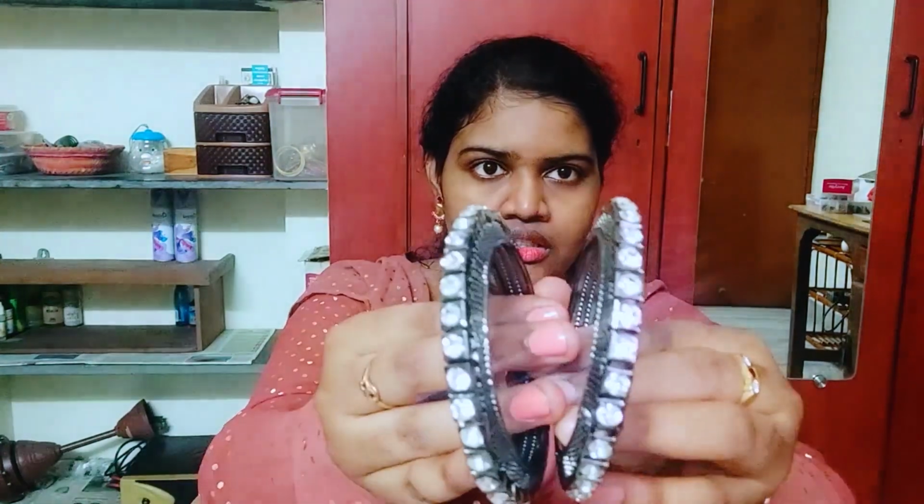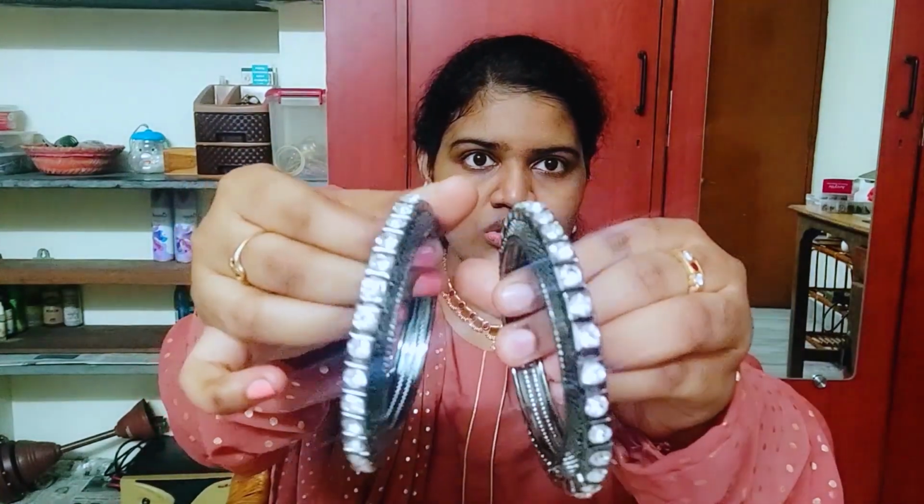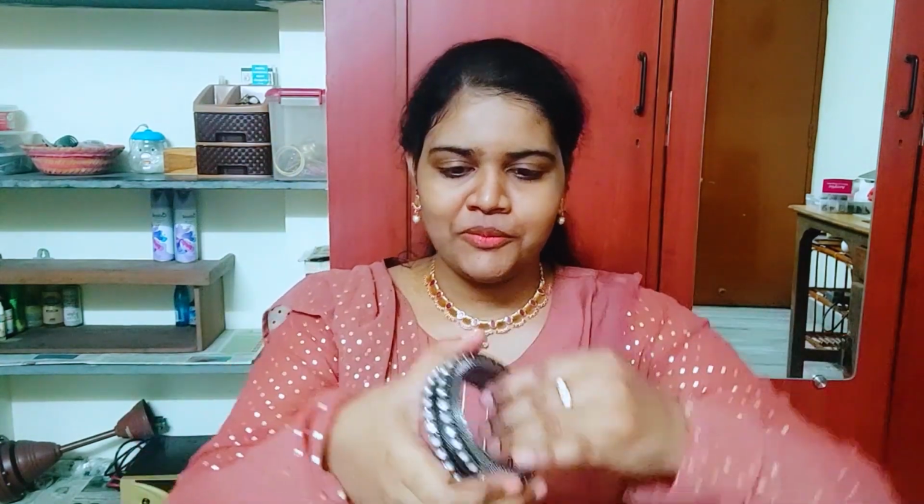It's a very big bangle and very thick one. So, a really thick bangle actually. But it's very thick. Very thick, and see how the stones sparkle. So it's very beautiful and very nice. So I just loved it and picked it up. And the price is 202 rupees.